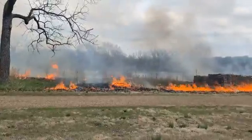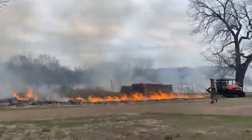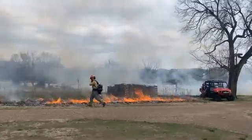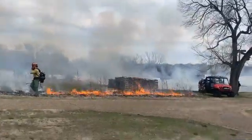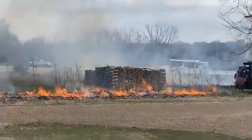He said they'll burn about 5 acres here today. It's a small portion on the northeast corner, right along 69 Highway. You can see the vehicles in the background there.